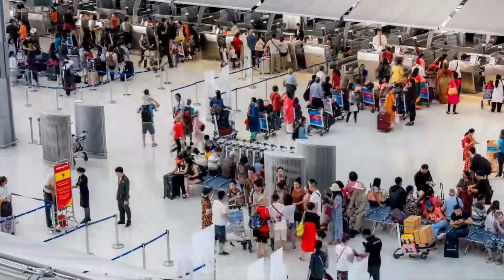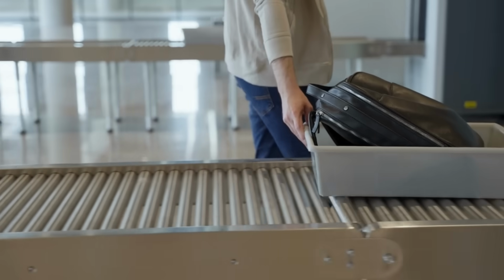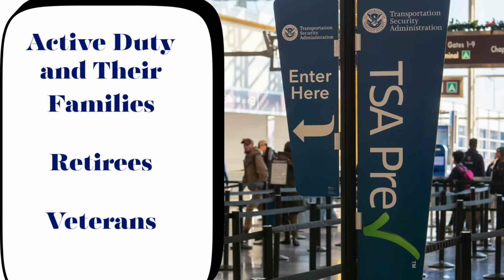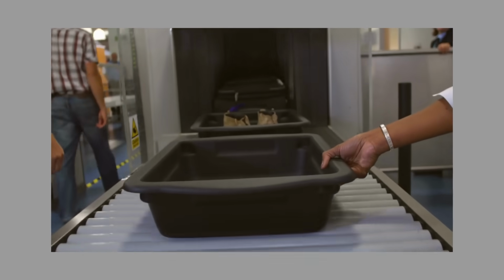Today, we're going to delve into something that can make your airport experience a whole lot smoother. I'm talking about TSA benefits for active duty, retirees, and veterans. We'll talk about what's available, who qualifies, what the limitations are, and how your family fits into all of this. And stay with us to the end, and we'll tell you the 5 tips to get you through security faster and smoother.